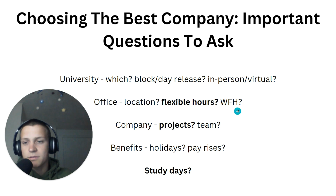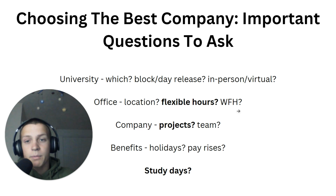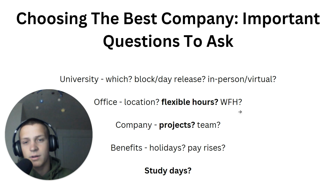Don't just assume you're going to be able to work from home 5 days a week and never have to go into an office. If you want to do that, maybe you're doing a tech apprenticeship or something and you just want to work from home, fine. But make sure you check with your company, because you don't want to have different expectations. You turn up for day one, for example, and then you suddenly get told you need to be in the office 4 days a week, and then you don't even know if you want to continue this apprenticeship or not. So that's a really key one to get sorted in advance.